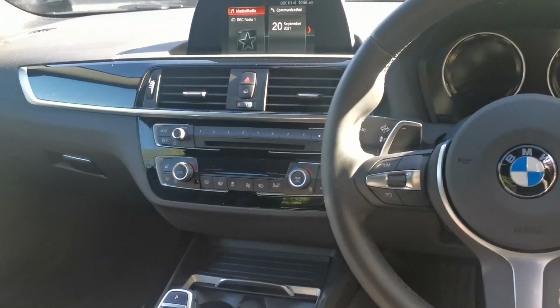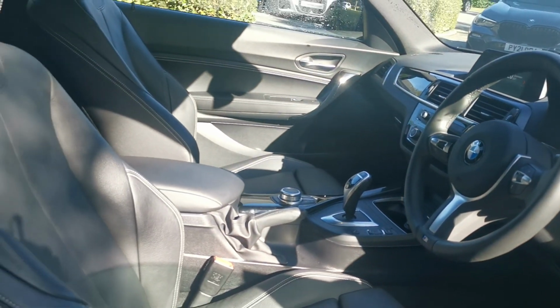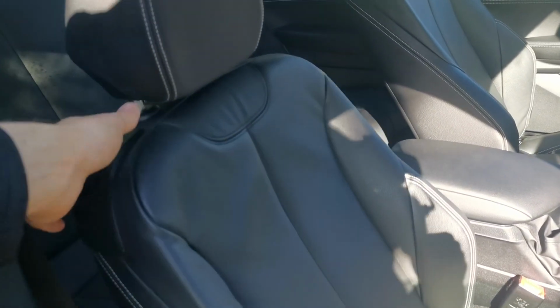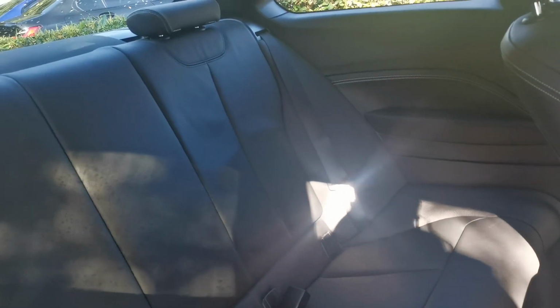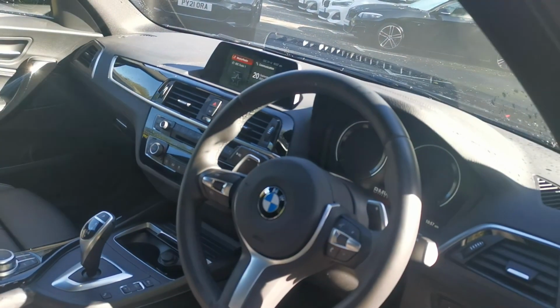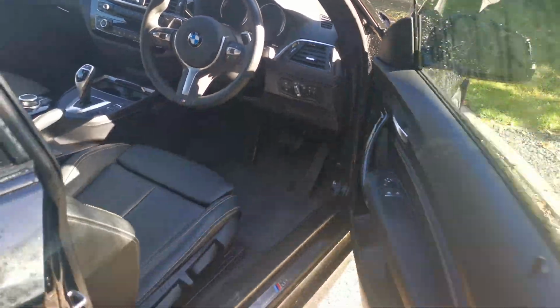Climate control on the front, heated front seats. Beautiful black Dakota leather as well running throughout those seats. And obviously the M Sport seats in the front. Loads of adjustment to get a very comfortable driving position with those. And that runs through the rear as well, black Dakota leather. A nice true 4-seater, so some usable seats in the back. And usual BMW refinements inside.